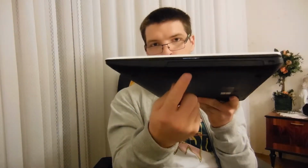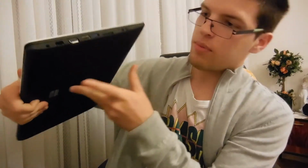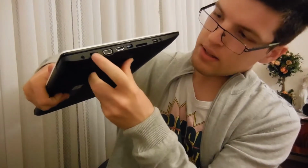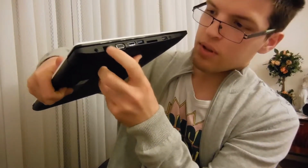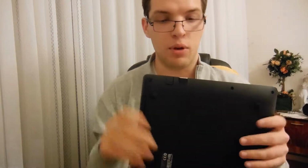On the right side, there should be an optical drive, but there's nothing in my SKU, and there's a Kensington lock, which I don't use. Apart from that, the left side holds all the I/O, and it's pretty nice I/O. You have the power here, and this retractable Ethernet port, which is full size. You need to have an Ethernet port. Those who don't have it, I don't see this as a usable laptop.